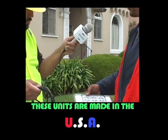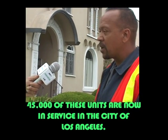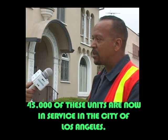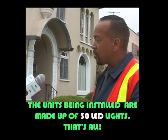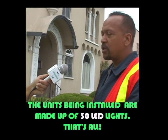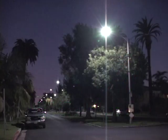But now we grade everything by how many LEDs are in it. And depending on the technology, you could have one with fewer LEDs right next to one that has more LEDs and be the same amount of light output because of the technology. How many LEDs are we using in Los Angeles? The typical residential is right now a 30 LED, which is equivalent to a 100 watt HPS or 100 watt high pressure sodium light, which is basically what they're pulling down today.